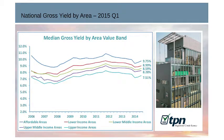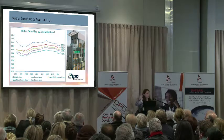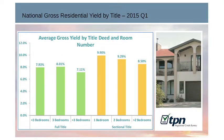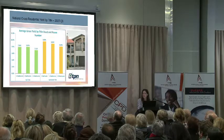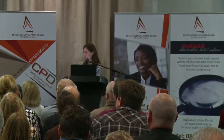We do it across the different areas, so the value of the area, and you'll see that the more affordable areas achieve a much better yield, nearly 9.75%. And then as the properties get more expensive, the yield drops down to 7.5%. We do it across the different title of the property, full title versus sectional title, and the size of the property as well. And you will see that the smaller properties in sectional title achieve a better yield than your full titles. So just compare 1 bedroom sectional title, you'll get a nearly 10% yield versus a 3+ bedroom full title, you're dropping down to 7.11%.